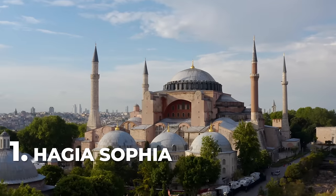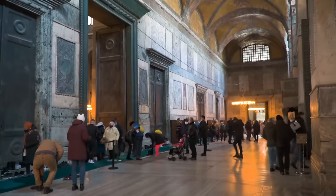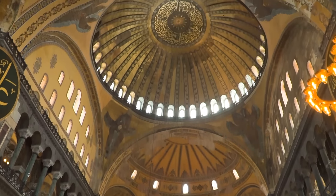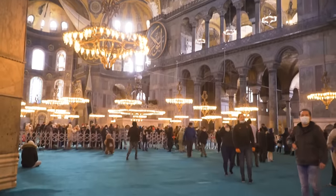One of the most iconic landmarks, not just in Istanbul, but in all of Turkey, this ancient Byzantine cathedral turned into a mosque offers an incredible glimpse into the city's rich history, with stunning mosaics and intricate architecture that will leave you amazed.